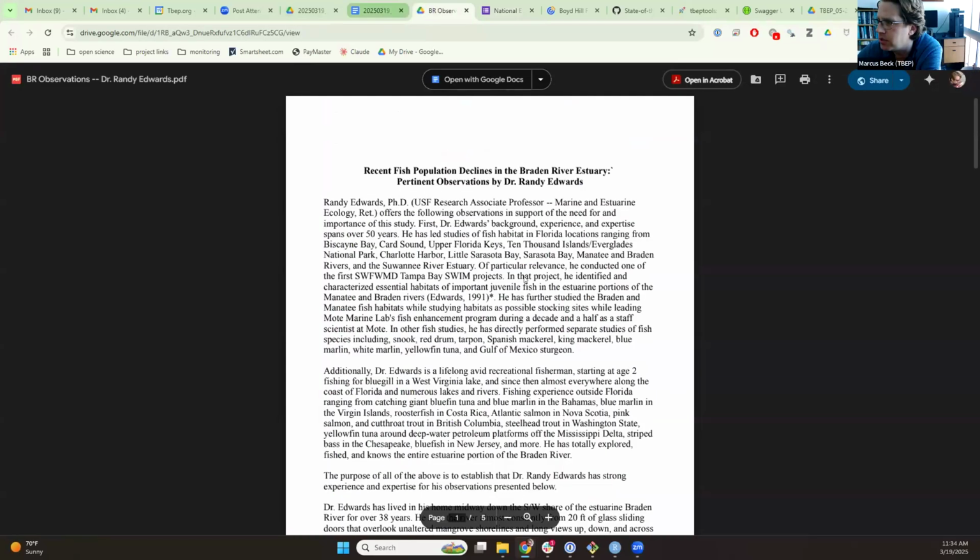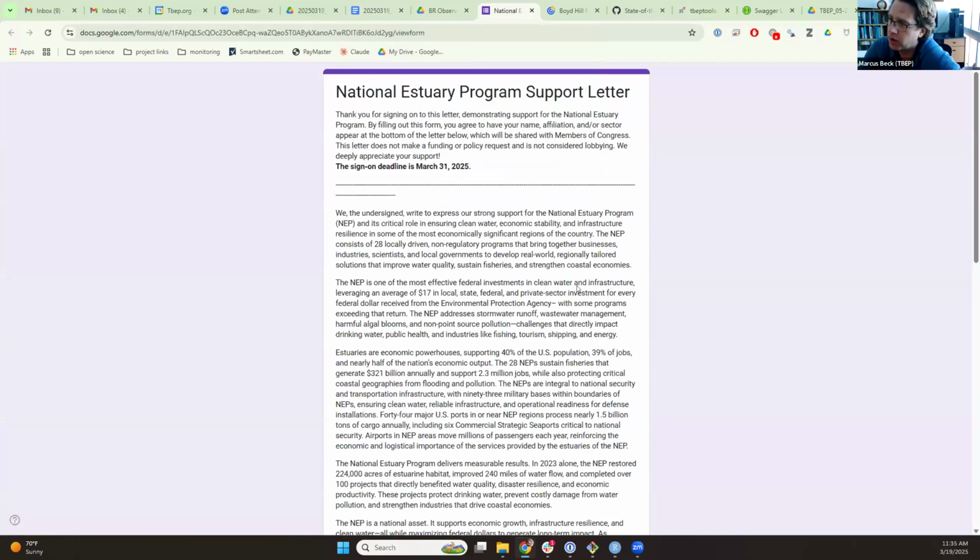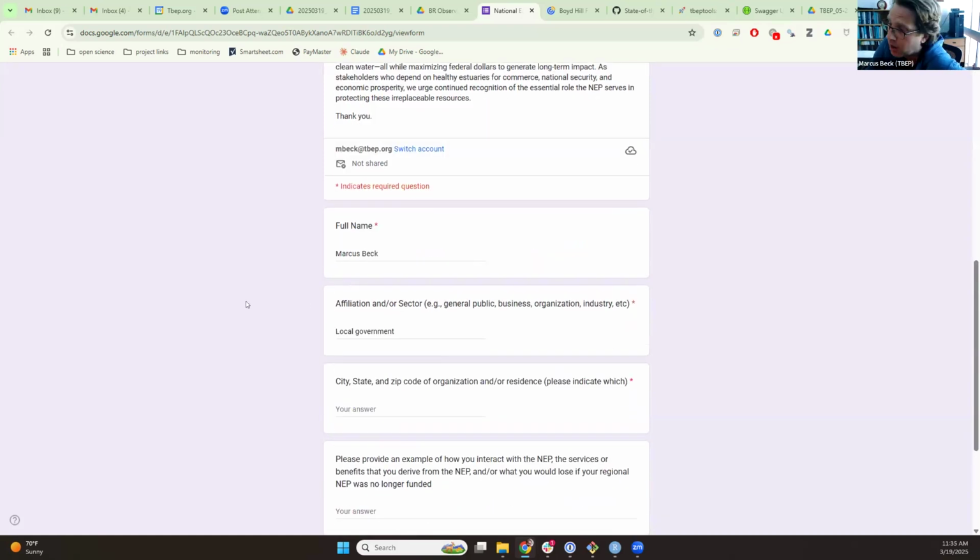All right, I can do these next two items. The second one is you've probably seen the email about this. We send it out to multiple lists that we curate, but there's a support letter being circulated that's basically asking for your support for the National Estuary Program as a whole, not just us, but how you view the value of that program to our nation and the important estuaries around. It's been drafted by the broader parent organization of the Tampa Bay Estuary Program, the Association of National Estuary Programs.